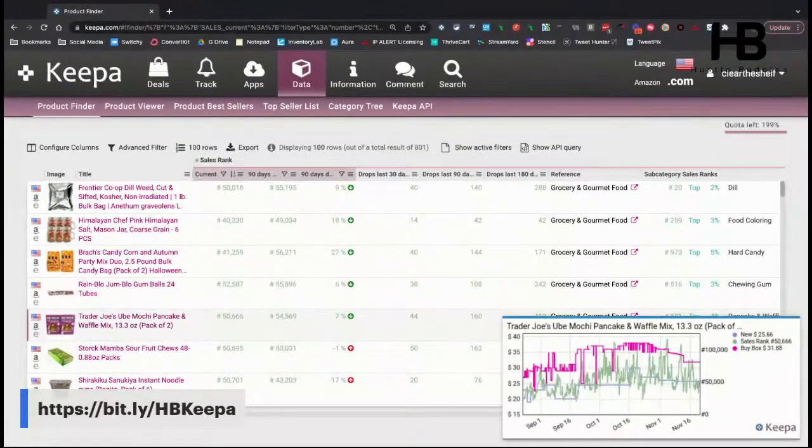And then right down here, we've got another product. This would be a super easy find. This is a Trader Joe's, I'm going to totally mess that up, Ube Mochi Pancake and Waffle Mix. We know where to go get it right in the title. I know a lot of people will complain that everything from Trader Joe's tanks, but this went up and now it's coming back down just a little bit. So I'm going to imagine the number of sellers has maybe increased from what it was in October. But this is a much more attractive price graph for me because it's not just that consistent downward slope that a lot of folks get irritated with.